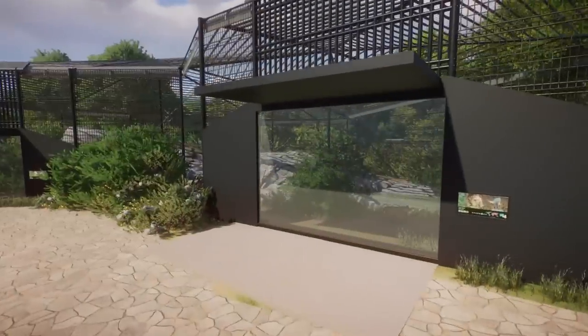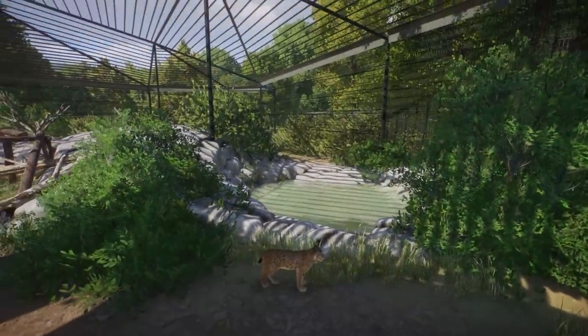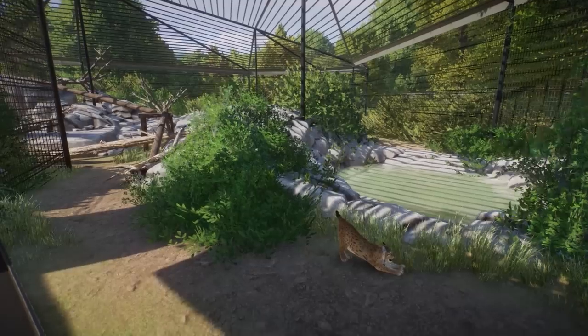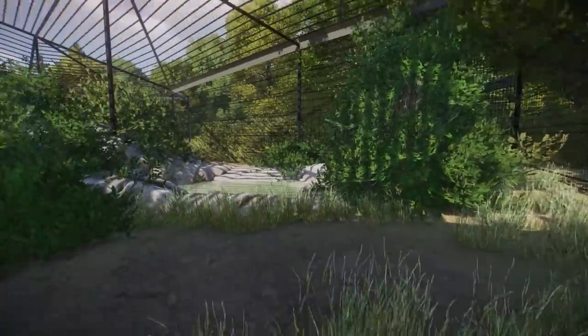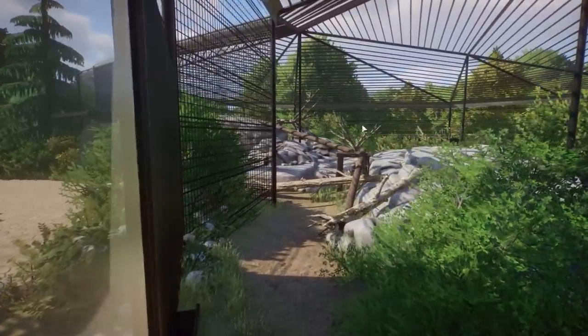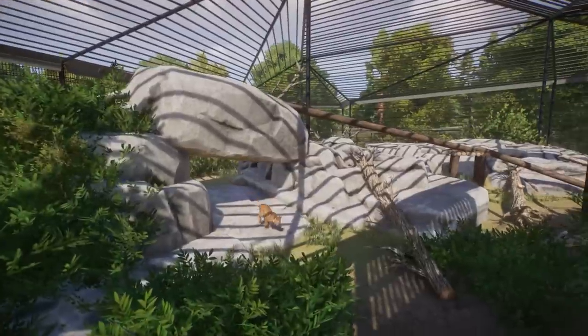Oh, what's this? Oh, Eurasian Lynx. Oh, it's super up close. Look how beautiful this one looks as well. What a gorgeous big cage this is. Oh, I love this. Look at the climbing frames right over here. Oh, it's so well made.